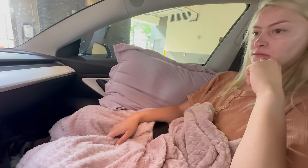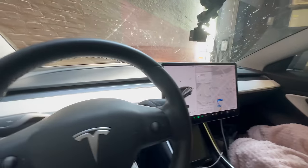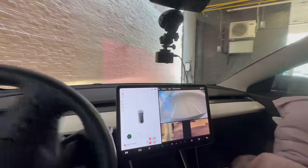Yeah, that's great. So I had the car preconditioning. Let's just bump it up a little bit. Turn the fan down. Into reverse, Terry. And oh, yeah, there's Nelly. All right, let's go.